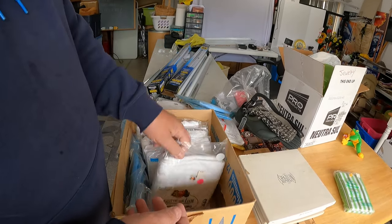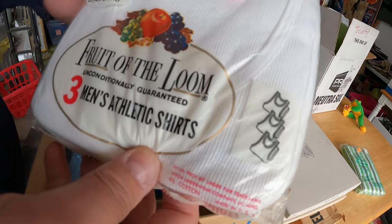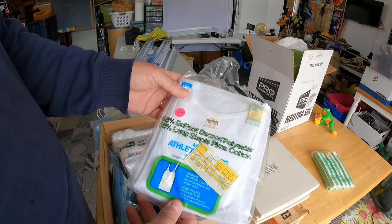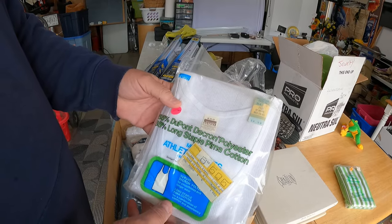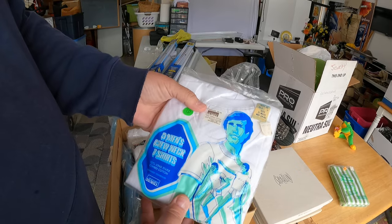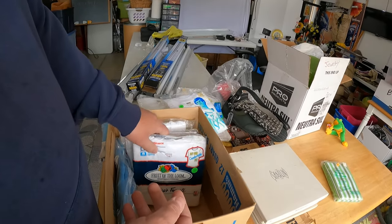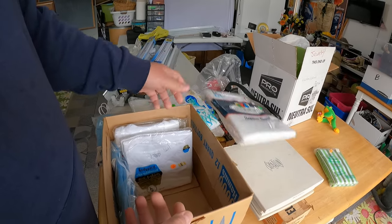Here's three Fruit of the Loom athletic t-shirts. I mean, that's cool. And this is Montgomery Ward. Oh, wow. It's open, so there's only one. It looks like the package probably had three, but there's one left. So we grab that. Here's an unopened Montgomery Ward 3 crew neck t-shirts. Everything's made in the USA. Old Fruit of the Loom, America's favorite. Look at that. Three there, unopened.